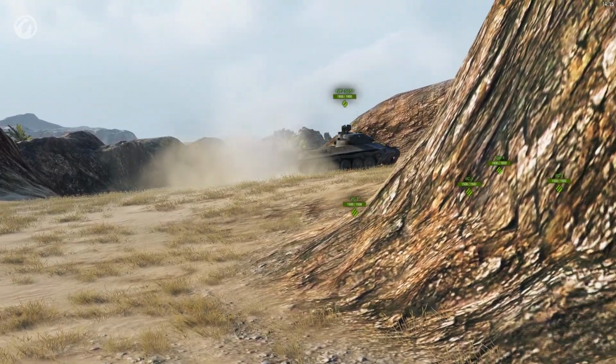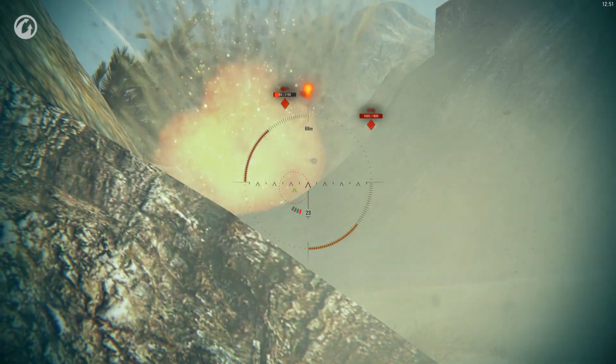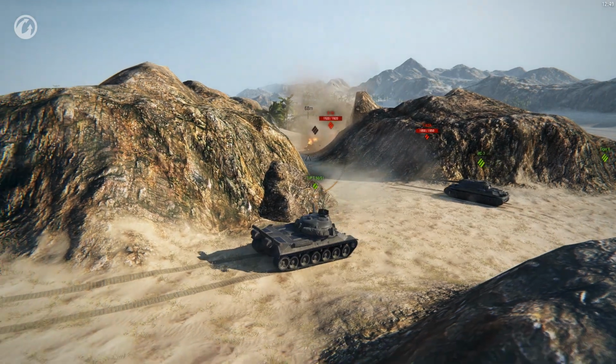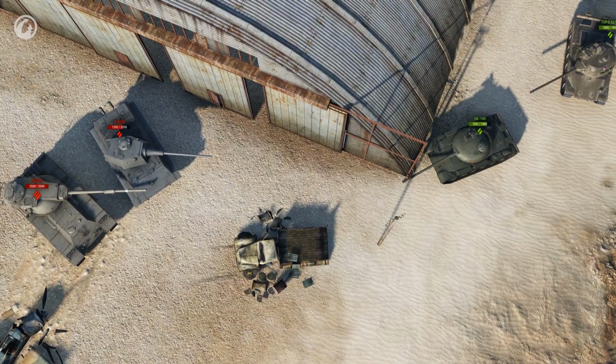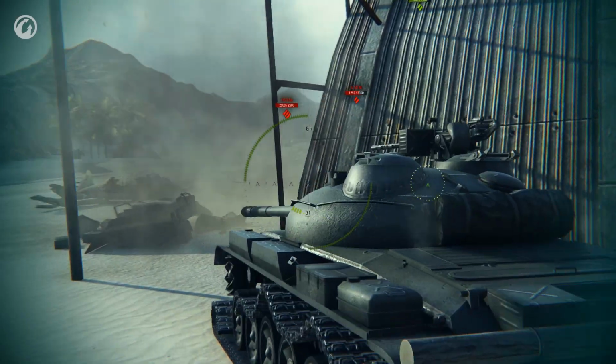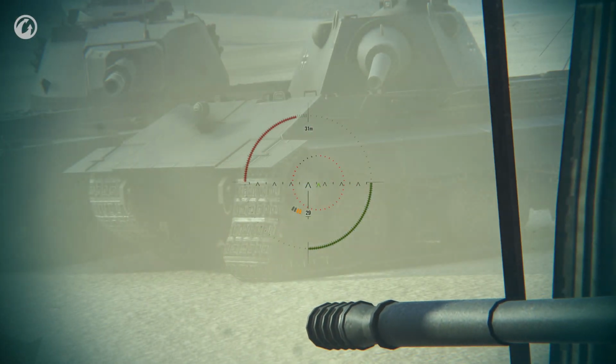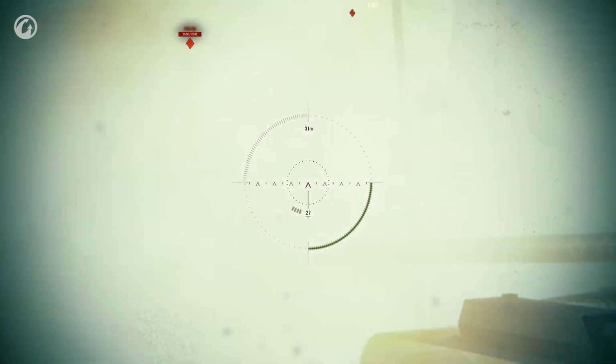But this scenario is only worthwhile when you're sure that your allies will help you. In other words, this plan is suitable for a platoon. You wait while your teammate draws enemy fire, and when the enemy is reloading, you move in, show all you've got, and hide again.